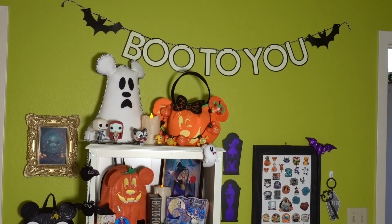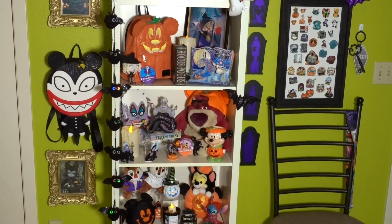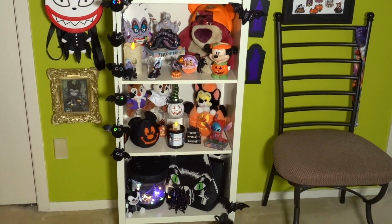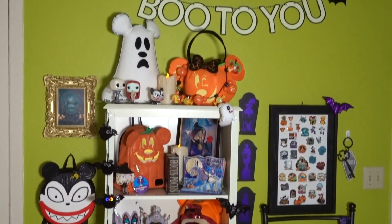Welcome to my spooky background. Now we are going to go through shelf by shelf, but I wanted to just kind of show you a little bit of an overview of where I'm going to be filming in front of, and also give you a tour, because I know a lot of people may want to know where I got these items from or the story behind them. So let's get started.